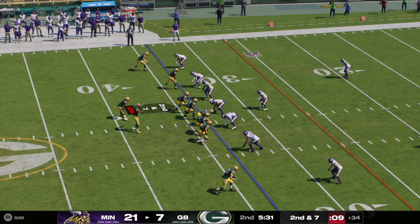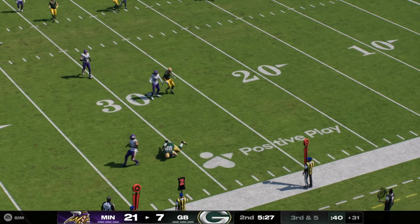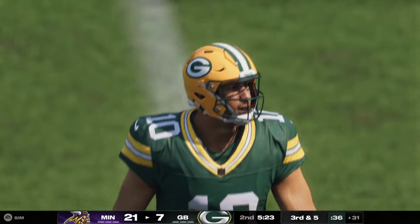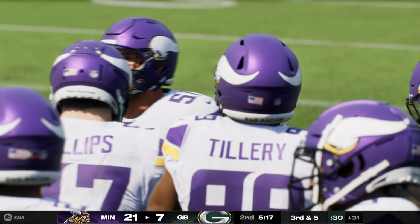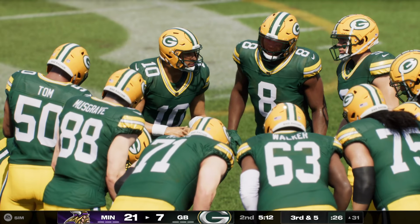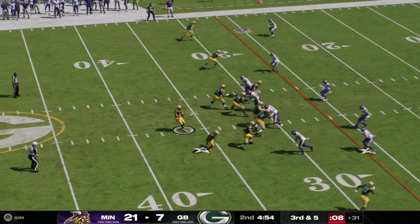2nd and 7, operating from the 34. They will throw again here with Jordan Love. A short throw to Musgrave. A pickup of about 3 yards as he's taken down at the 31. Got to give credit where it's due. Really nice defense on that play. The pitch and catch was successful, but not any run after it. They'll need 5 on this play to move the sticks. Now Love.